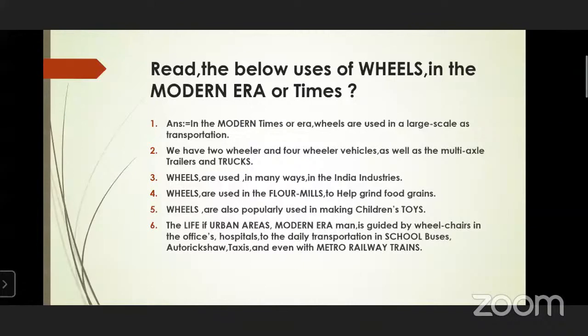Now wheels are also used in flour mills to help grind the food grains. Wheels are also popularly used in many children's toys. And lastly, in the life of the urban areas, the modern era man is more relaxed and is guided by the wheelchairs in the offices. We can see wheelchairs in the hospitals to take the patients, and wheels are used in daily transportation, in cars, buses, school buses, auto rickshaws, taxis, and even in the metro railway trains.